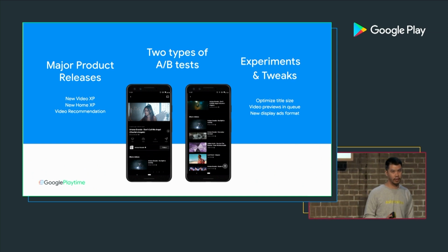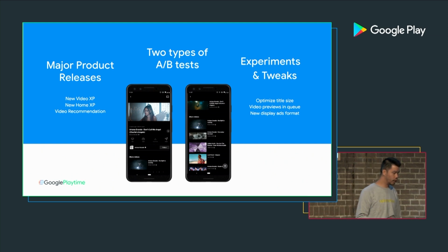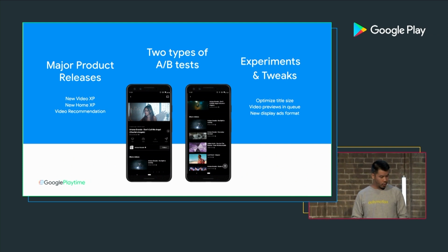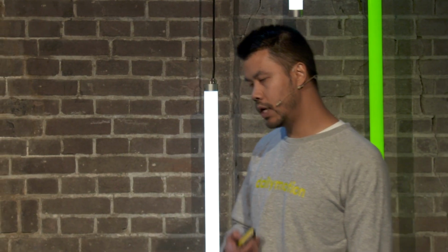two types of tests, two types of product improvement. The first one is the major product release, what we call foundation product, which is like revamping an entire experience. New homepage, new video page, new recommendation engine. Those foundations are very important to move toward our vision. Once the foundation is built, then we start experimenting, and this is more changes, more experiments, more tweaks. This is lowest investment, and I would say it's way easier to take the decision to reject a small experiment than reject a completely revamped experience, to reject a foundation.